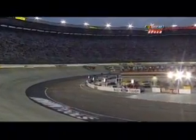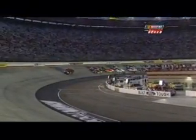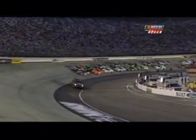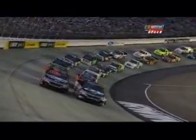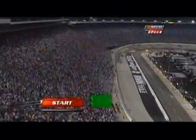As a race car driver, there's nothing more thrilling than coming to the green at Bristol Motor Speedway. Pace truck is off the racetrack now. The field is in the hands of Elliott Sadler and James Buescher. Green flag in the air. We're underway.